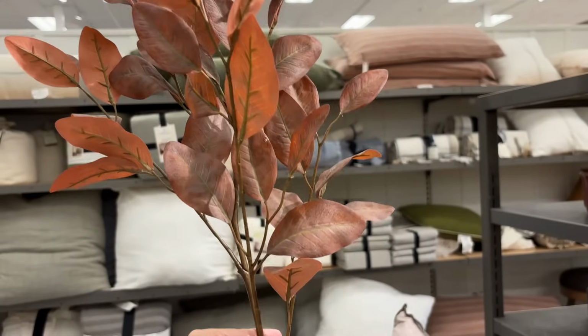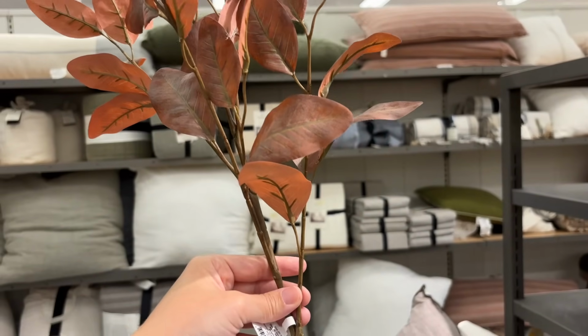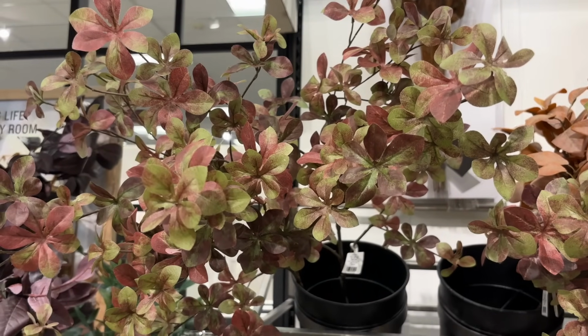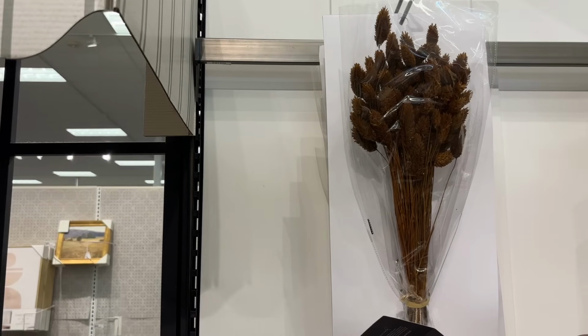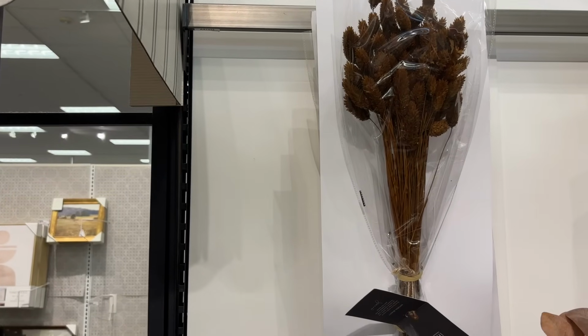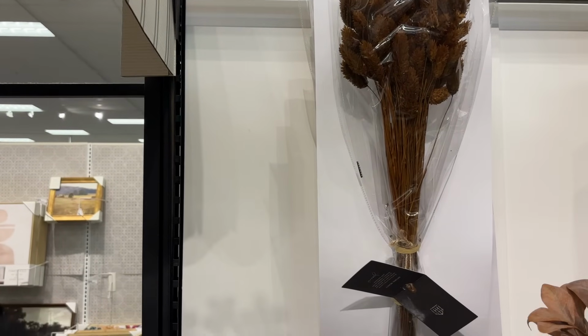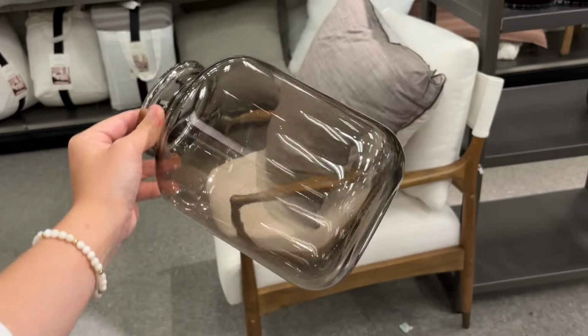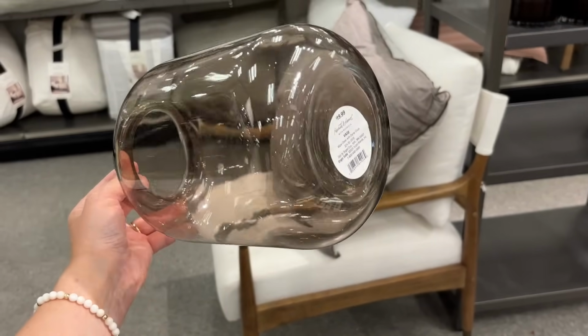My favorite stems from the Hearth and Hand fall collection are definitely these rust stems and then these green and burgundy stems. And these dried florals in that deep rust tone were just stunning. Joanna also has a few vases in that rich amber color, which I think pair beautifully with fall florals.